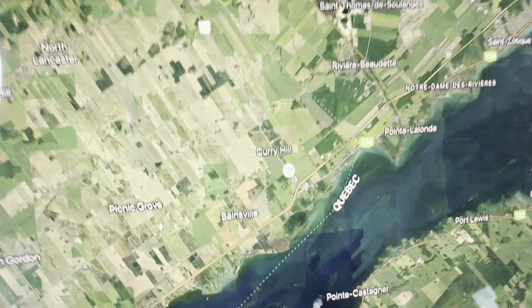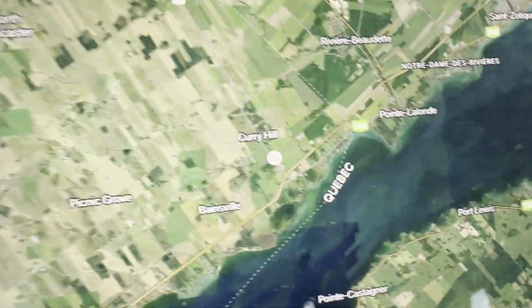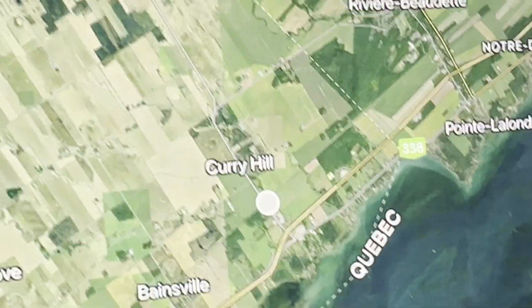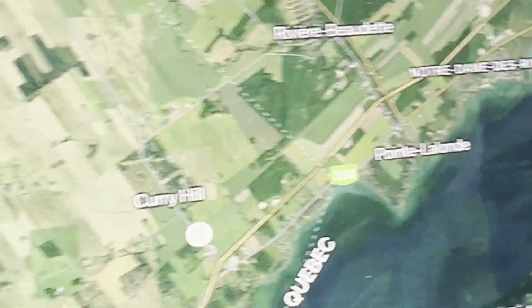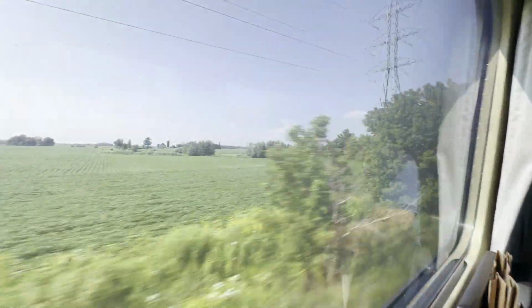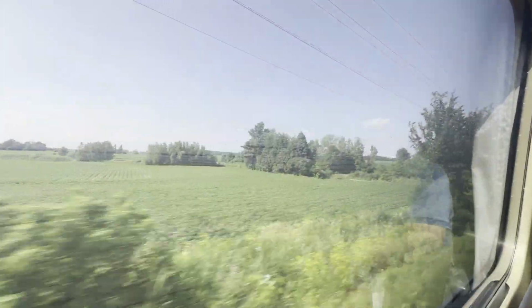Alright guys, not long till the Quebec border. As you can see, we're right under Curry Hill, and then that's the Ontario-Quebec border right there. As of right now, the scenery is looking like this. Just farmland. I guess that'll be the scenery in Quebec as well.